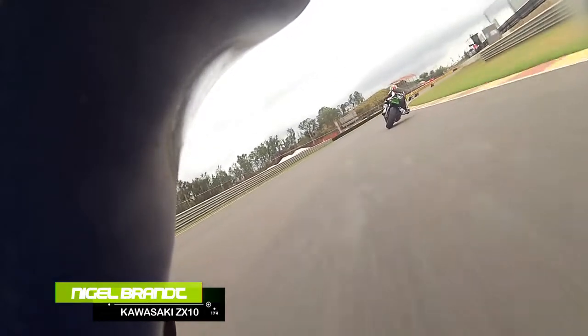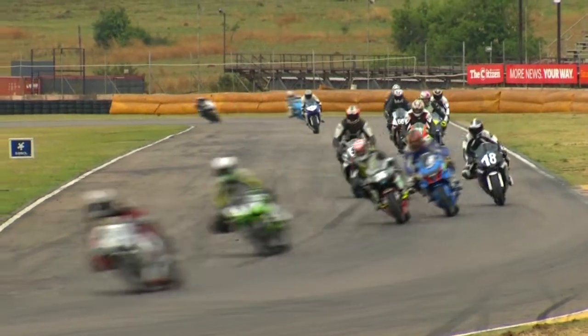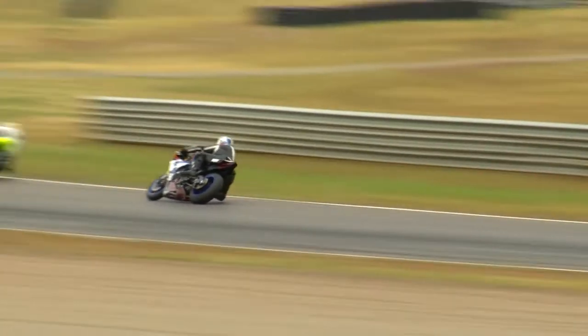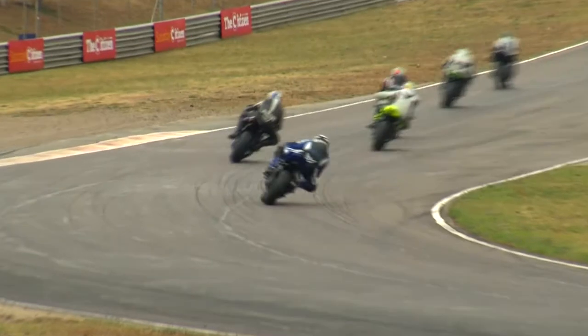On board here with Nigel Brandt, just losing out at the start there. You can see he's running about 8th or 9th place at the moment. And one thing you don't want to do in the Bridgestone Challenge is lose touch with the front leaders. You've got to try and make those positions early, because you're going to be racing all the way through the field there. Wasim Wadwala, Loki Vermeulen and Keith Boerten, and a good dice there.